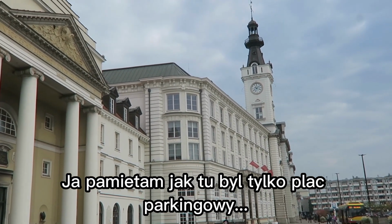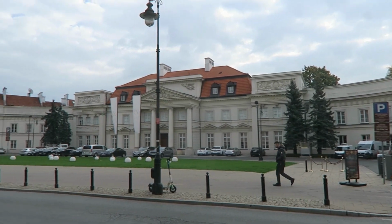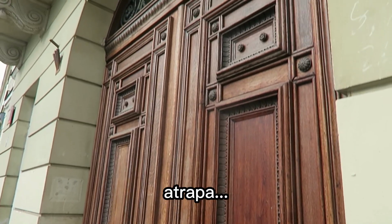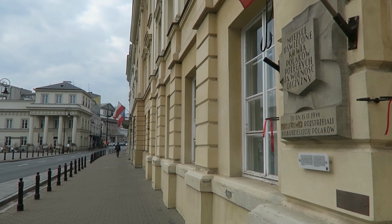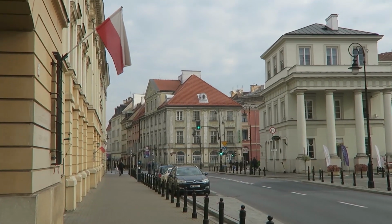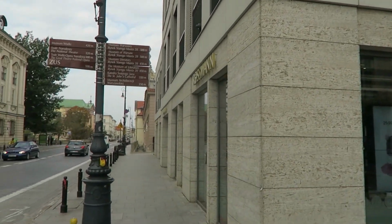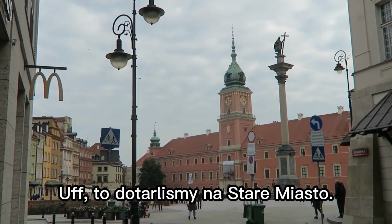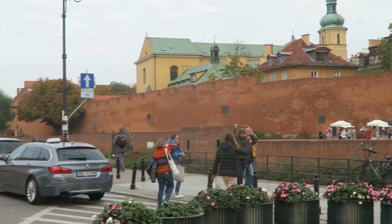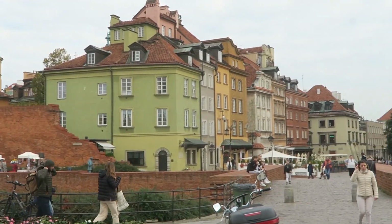I remember this as a massive car park. Restored. Restored. Restored. Oh, new. Okay, finally we're in the old town. Rebuilt from scratch in the 1950s.